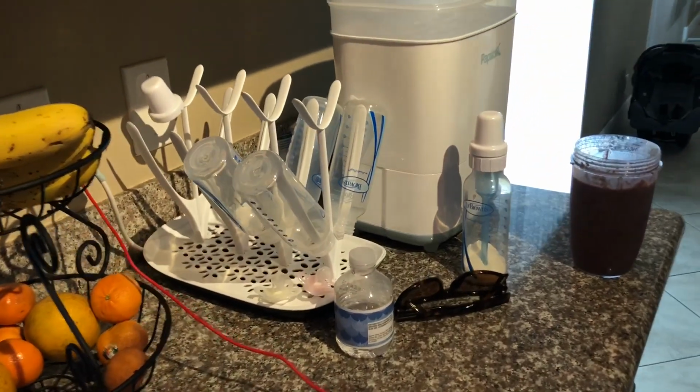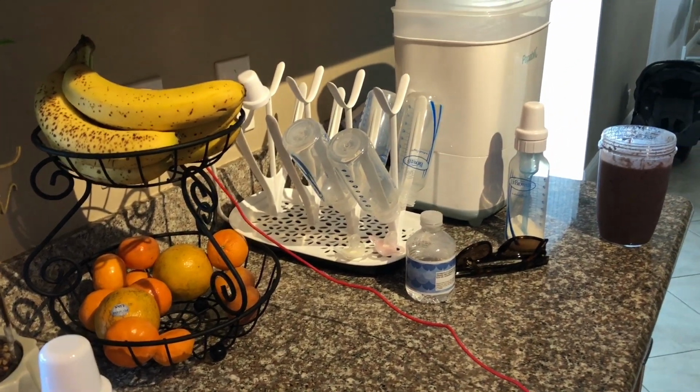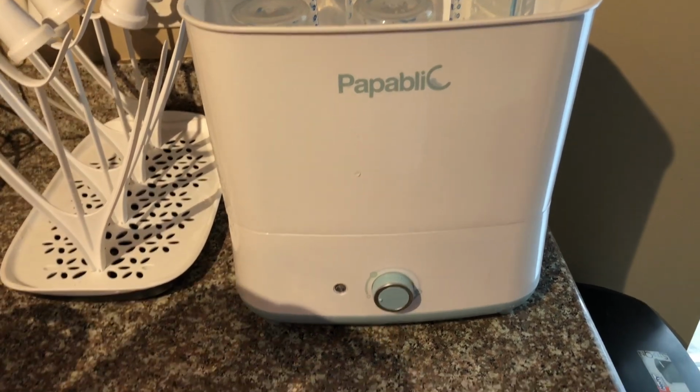And I gotta clean these bottles. Here's my sanitizer, which I love. So this is what I do every morning. I try to clean most of the bottles at night so I don't have to wake up and do it. But yeah. Okay, this sanitizer and dryer is the Papublik.